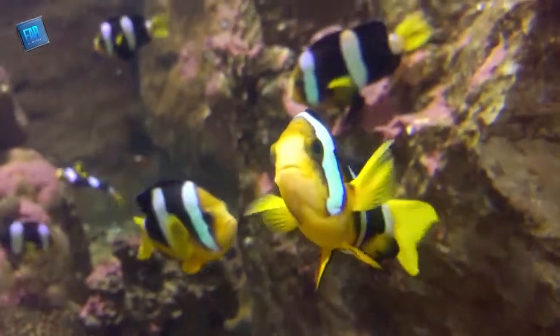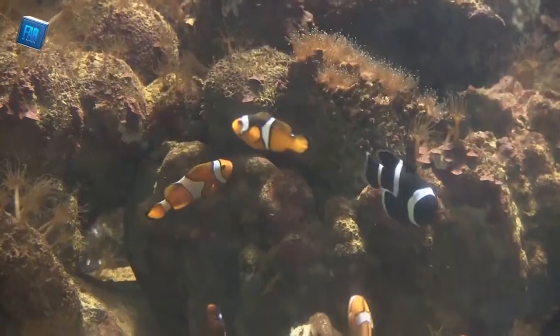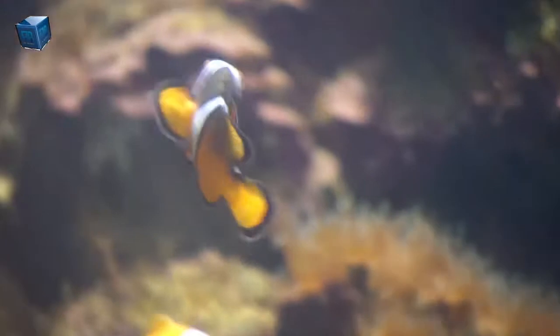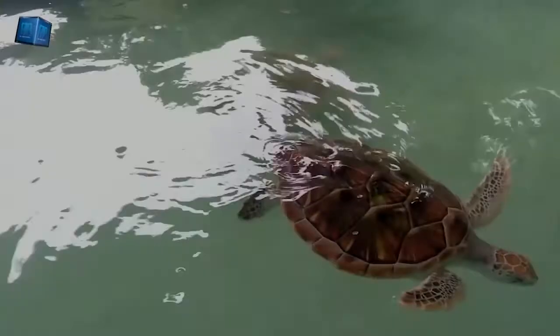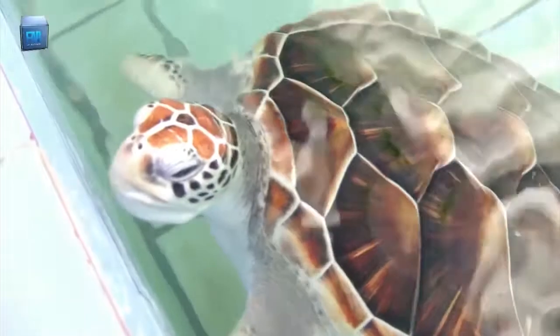The Sea Turtle Conservation Centre is open daily from 8 a.m. until 5 p.m. And with free entrance for both Thais and foreigners, it's certainly the perfect place to visit for a nice day out whilst visiting the Sattahip area.